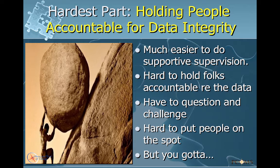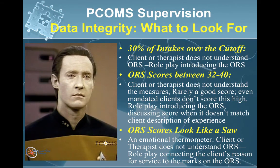So you have to sometimes question and challenge in a respectful way, of course. Sometimes you have to put people on the spot, but if you want your data to have integrity so it identifies the at-risk clients, this is what you have to do. And here are the data integrity markers.